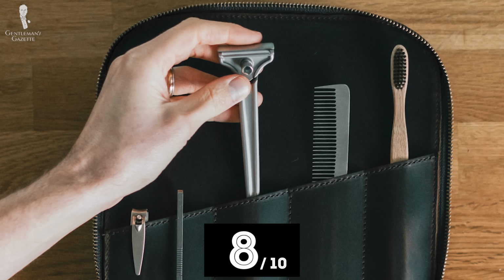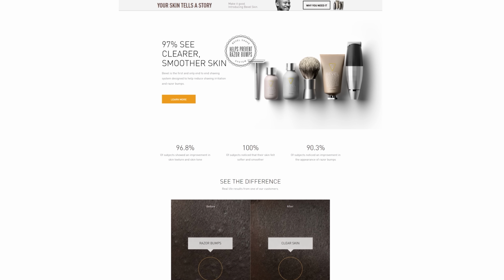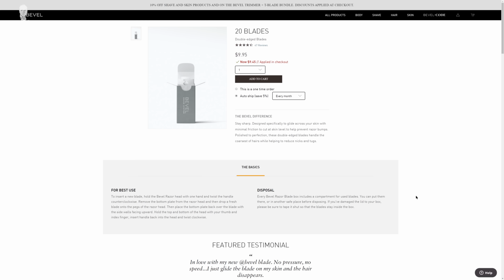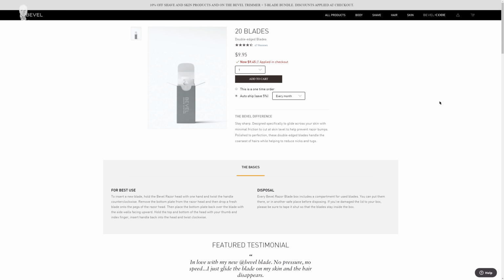What about a system like Bevel? Well, actually, that's a double-edged razor, and the only reason it works so well and doesn't create skin irritation is because they use sharp blades. That's it. Fortunately, you can achieve that with any kind of DE razor. You don't need the Bevel branded products that are more expensive than other options on the market.